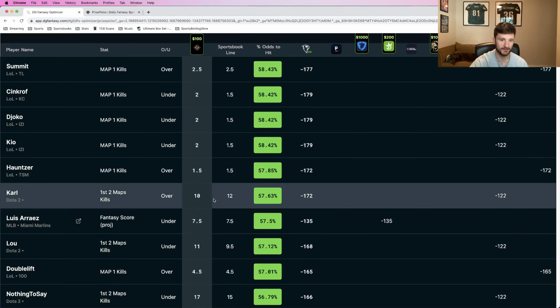This is another example of a DGF line discrepancy where PrizePicks has it at 10. The sportsbooks have it at 12. Obviously, because the sportsbooks have it at a higher number than 10, we want to take the over because they're telling us they think it's going to go over.